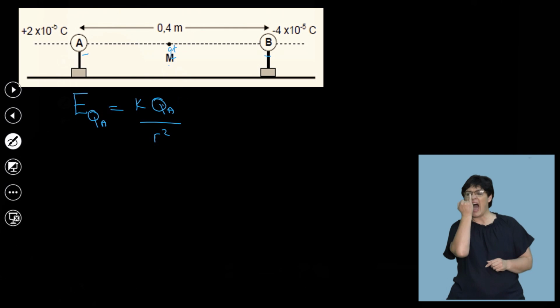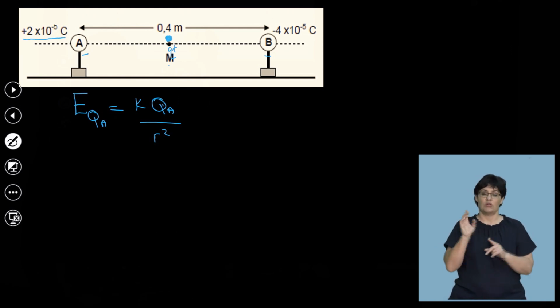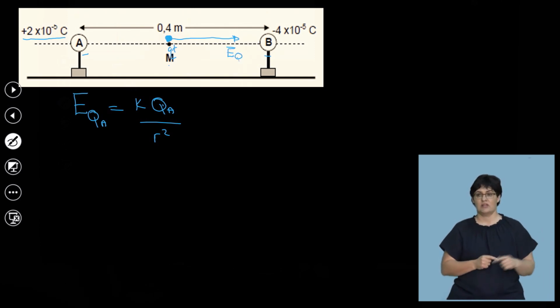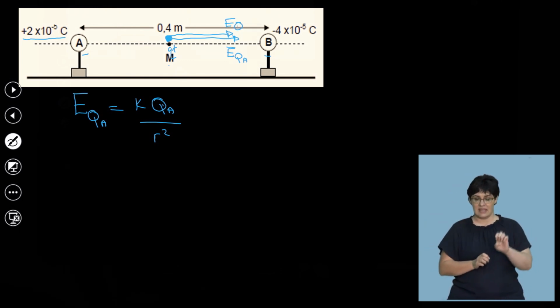Now, at point M, we place a positive charge. QA is a positive charge, and the test charge on its own is also positive. So let's draw a free body diagram or vector diagram showing the force acting on the positive test charge due to QA and QB. Because QA is positive, the test charge will experience a force in that direction, so let's call that E due to QA. Charge B is negative, so the same unit positive charge will experience a force due to QB in the opposite direction, because they are opposite. The test charge will be attracted towards charge B. Let's call that E due to QB.